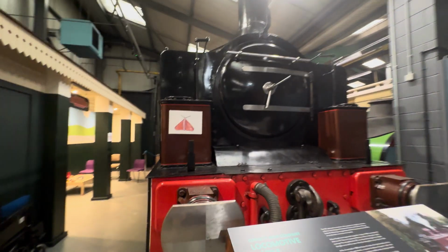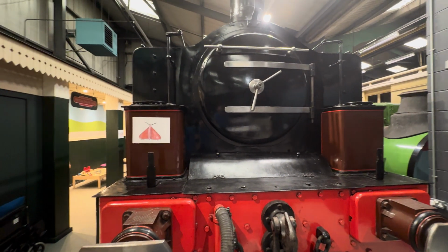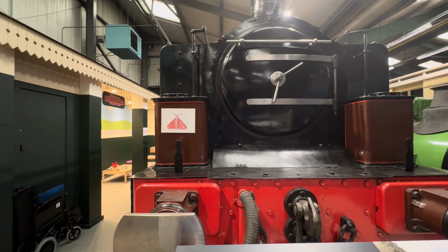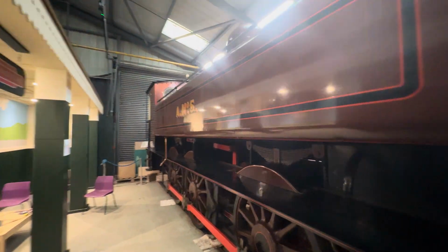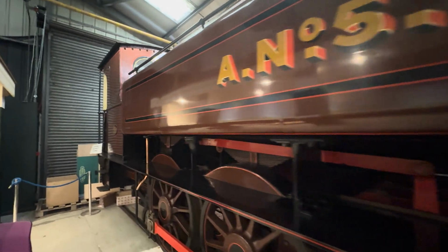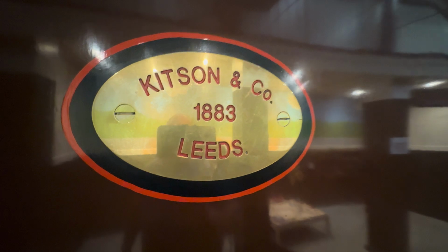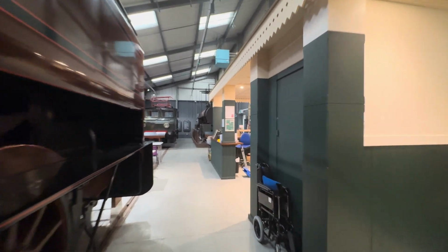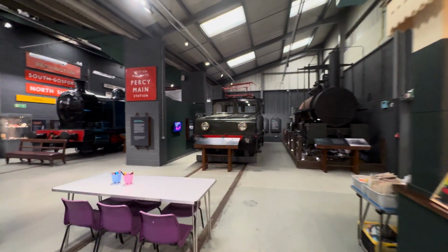This is the Consett Iron Company's locomotive number 5. It's a unique survivor of a class of 19 engines built in batches from 1872 to 1941 by the Consett Iron Company. Let's go and have a look outside, see what's in the yard.